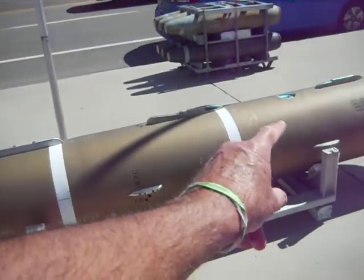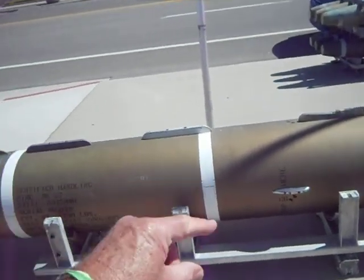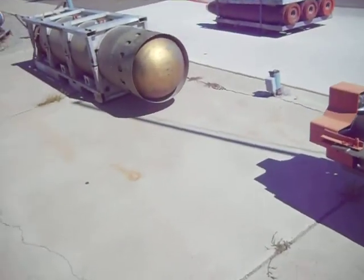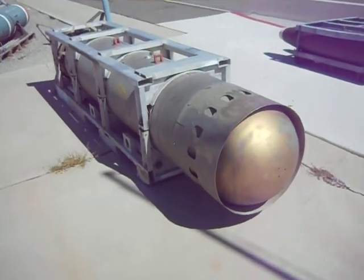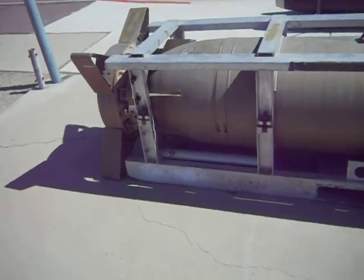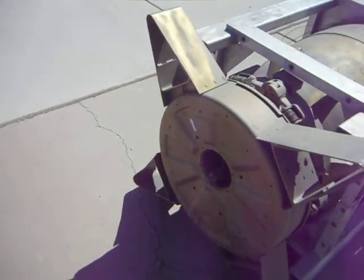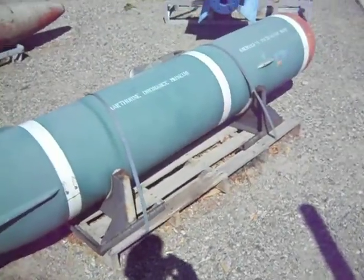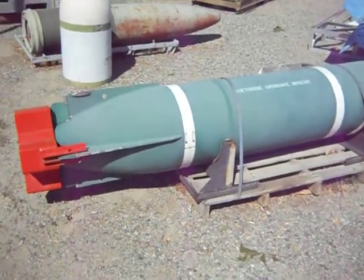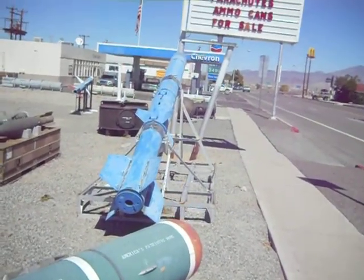MK67, that looks like a torpedo, don't it? Sure does. See the little propeller thing on the end? MK67. Here's another one, definitely a torpedo of some kind. It's got a little prop on the end of it. Wow, look at this stuff. America's patriotic home, Hawthorne Ordnance Museum. That looks like another one. That one there looks almost like a rock.